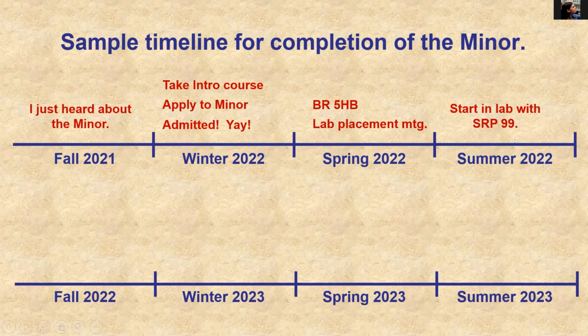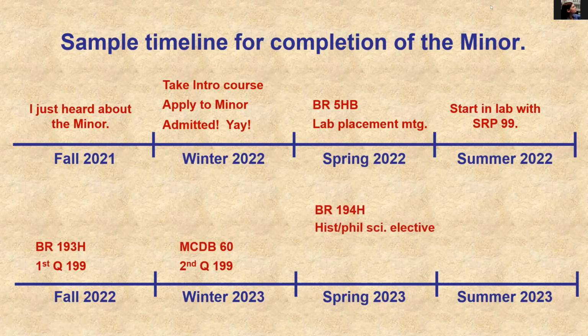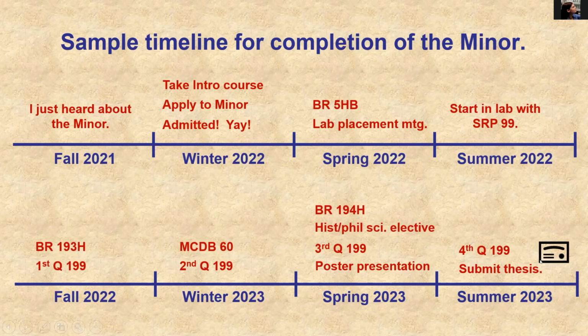So let's say in the summer, you join that lab, and you start with an SRP 99. This is 2 units, pass, no pass. Does not count for the minor, but it's a good low stakes entry course to get started. Do start with that. And then the next year you would do your 4 quarters of 199, adding in some of the other courses required for the minor, do your poster presentation in the spring, and then in the following summer, you would write your 199, submit your thesis, and get your diploma.